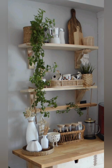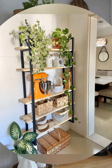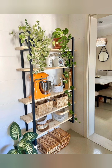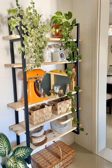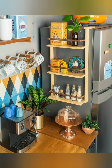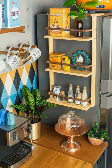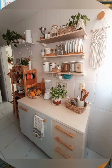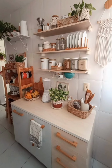Smart design choices. Sliding doors. Use sliding doors instead of swinging ones to save space and allow for more flexibility in arranging furniture and appliances. Glass front cabinets. Glass front cabinets can make the kitchen feel more open and airy, reducing the visual weight of solid cabinet doors.